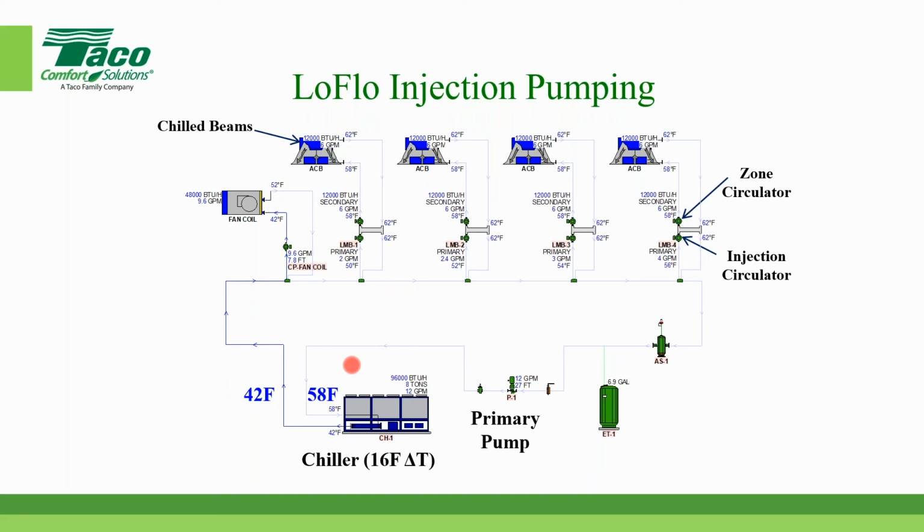So there's some savings. One of the savings, when we get into a bigger discussion about this for a couple hours, is the possible electrical savings with not needing as much horsepower in the system as well. And the ductwork is a lot smaller as well, but that's chilled beams. That's not necessarily the LoFlo. That's just some other details there.